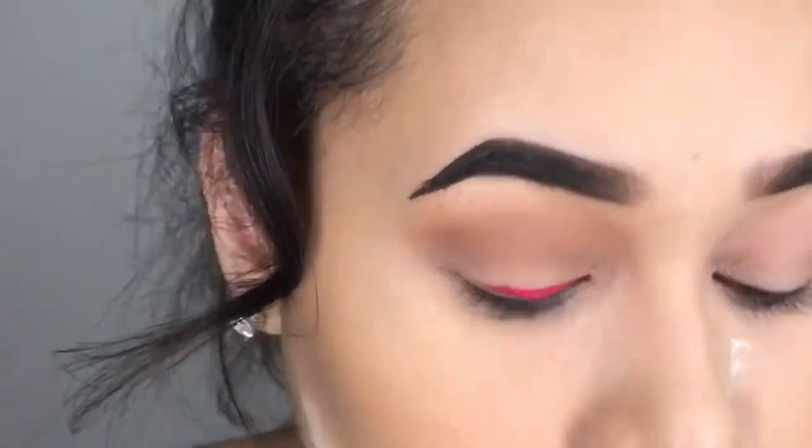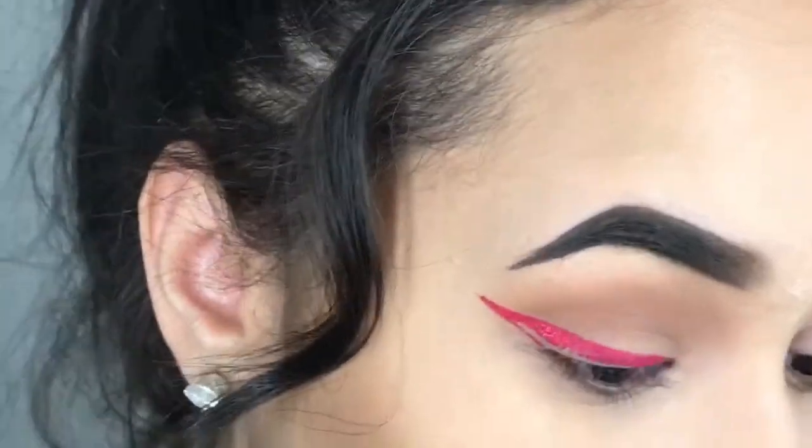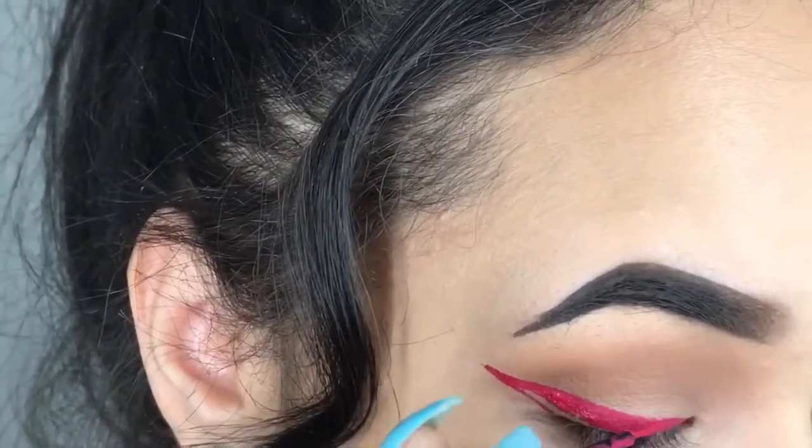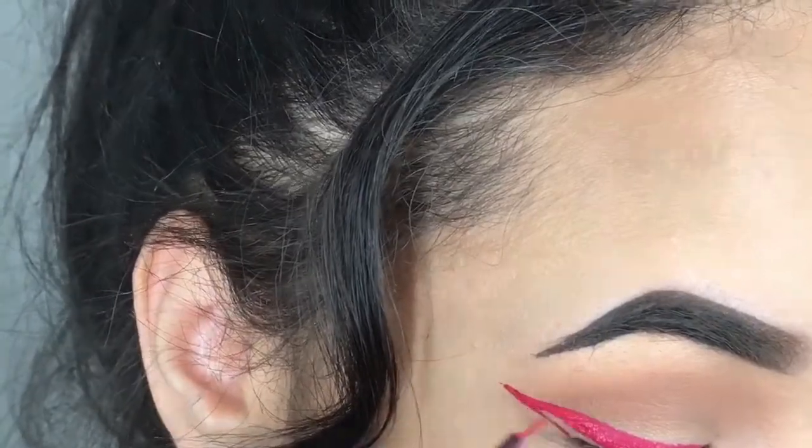The only thing I don't like is I try to use them with other liners. I try to use it with my Inglot gel liner. I try to use it with my Tarteist liner, and when I would put it on top to double it, it just flakes off. So it's best used by itself, in my opinion.